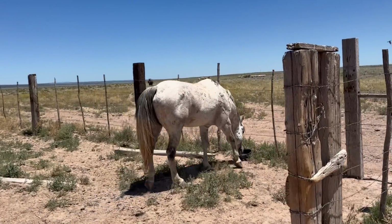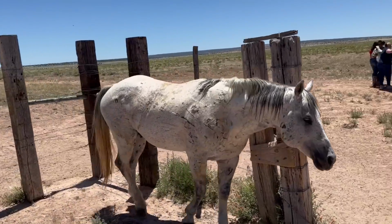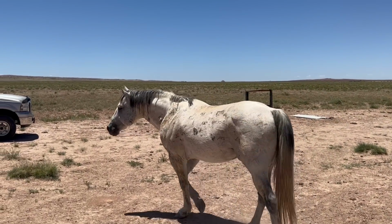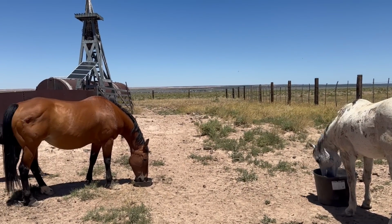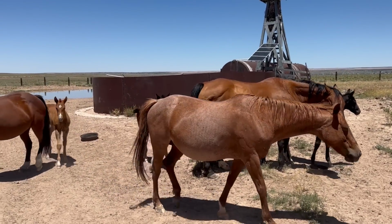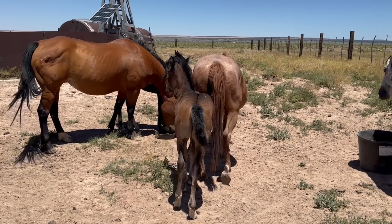Looks like he got cut up a little bit, but he sure is a cool horse. These stallions, when they're running like this, sometimes the mares can get after them, and with the other studs that were there, they were all together during the winter, and sometimes they get after each other. But look at these pretty babies. Oh my gosh. Look at the hip on that.